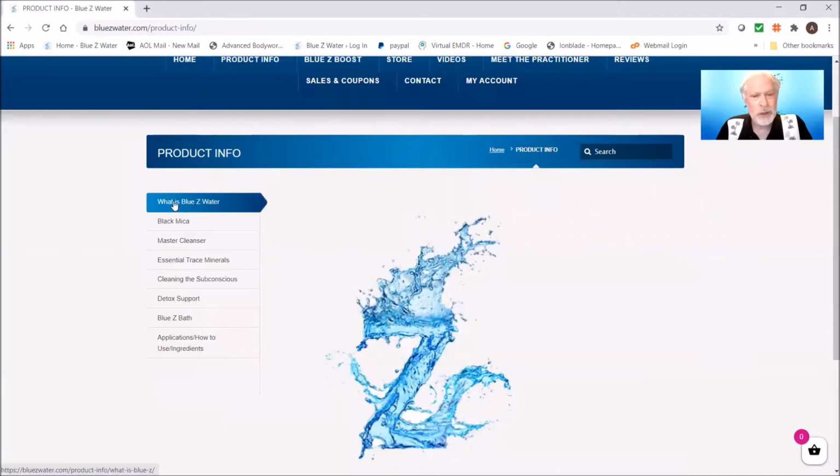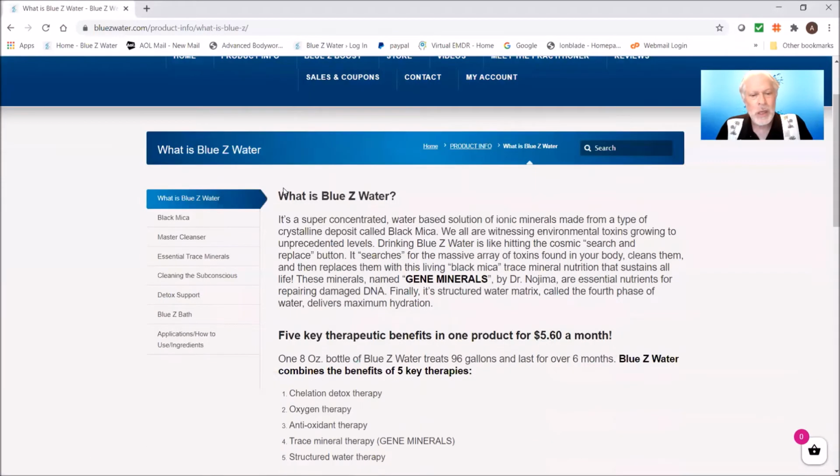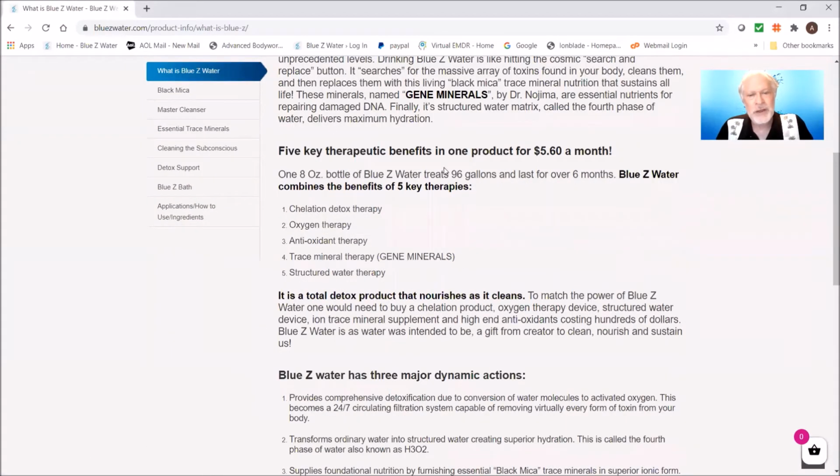Today I'd like to answer some questions that I get frequently about Bluesy Water, and I also want to go over the basic attributes of the product to start with, and then go over some of these frequently asked questions. So I'm going to go right to the website here. First of all, we have our What is Bluesy Water? And these are the 5 key therapeutic benefits.